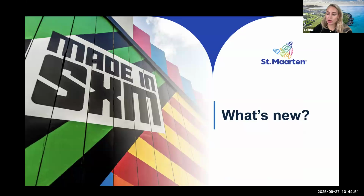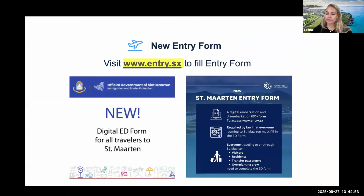So what's new on the islands? Before traveling to Sint Maarten, you need to fill in an ED travel card. It's a very easy digital card. Before you take the plane, you can fill it in online, and when you arrive, it's very easy to go through the control. So we would recommend filling it in. It's open 7 days beforehand, before traveling.